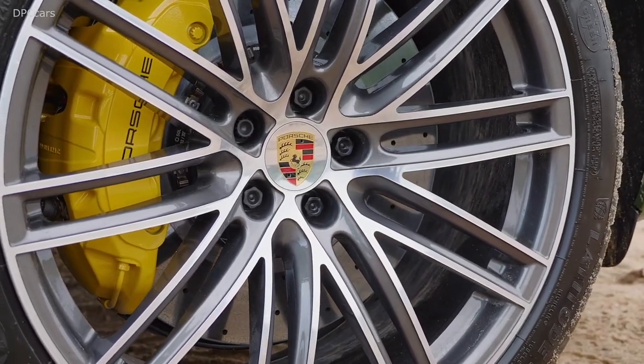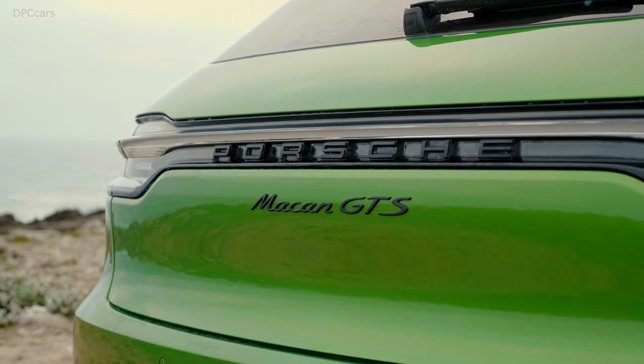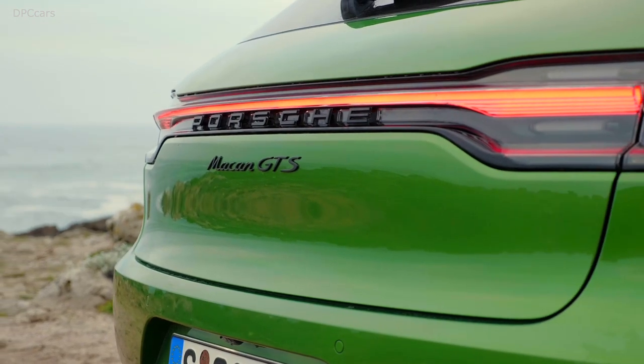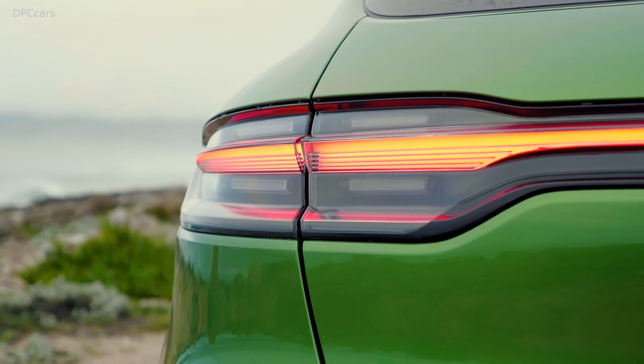The 2020 Porsche Macan GTS arrives at the dealerships this summer. It will start at $71,300, excluding the $1,350 delivery charge. As with other Porsche models, expect the Macan GTS to get pricey when adding options.